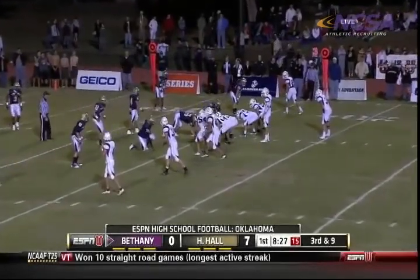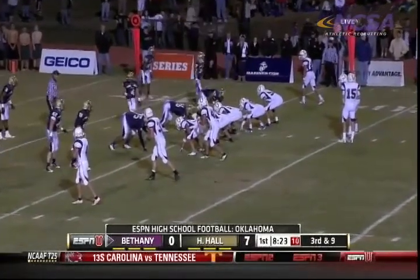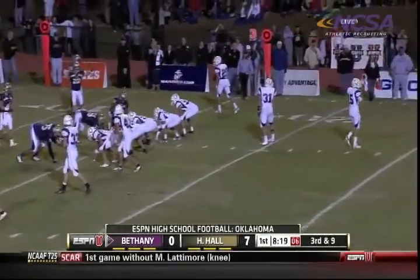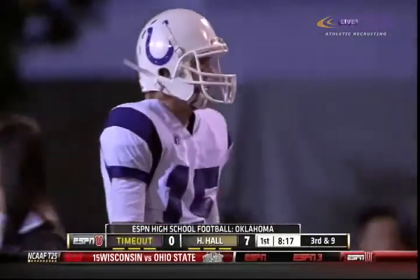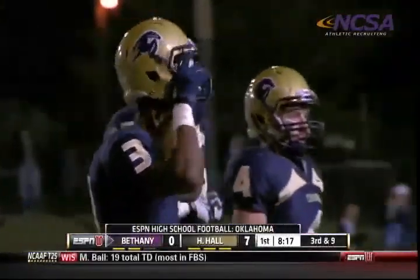3rd and 9. Brett Gilstrap, the tailback. Play clock is down to 5, and a timeout is taken here by Bethany. 8:17 to go here in the first quarter. It is 7-0 Heritage Hall over Bethany.